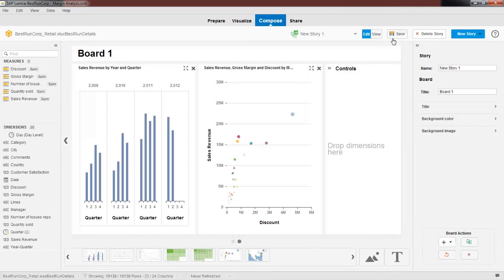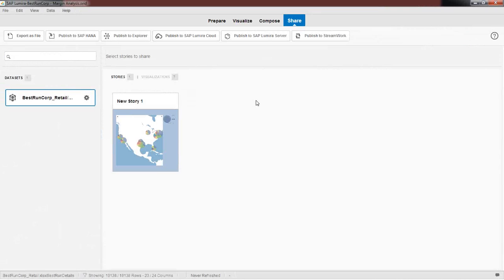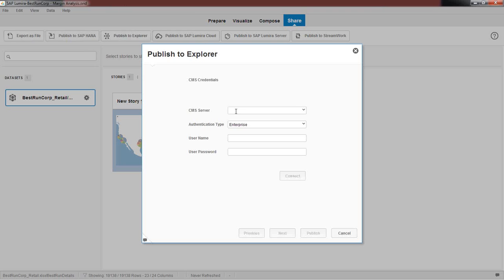And once you have all of this information saved out, you may want to share it with others in your organization. So there, I'll go ahead and click on the share button. You have quite a few options to share the visualizations that you've created here. You can export it as a file, as an Excel file, and send it to someone. You can publish it to the BI platform if you have it. So I can say publish to Explorer. It'll ask me to log in. And I can log in, connect, and save.